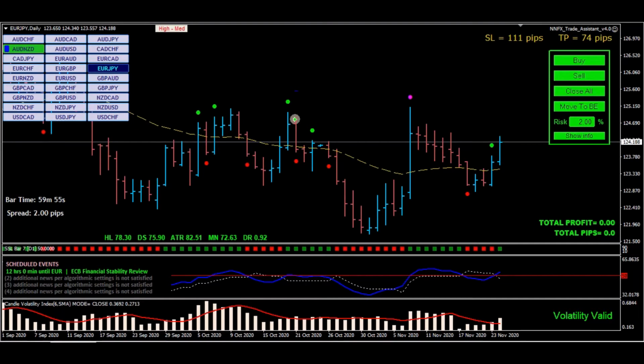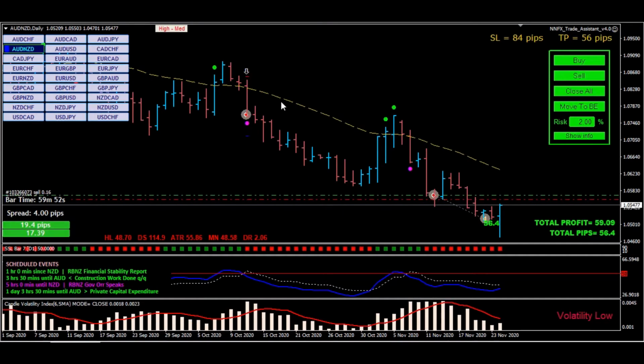First of all, I wanted to go over here and bring over Aussie Kiwi. As you can see with this trade, I already took profit on one half of the trade, and now I have my stop loss a little bit above break even. The price is inching up there, getting very, very close. It's about 18 pips to the profit, in my favor right now.